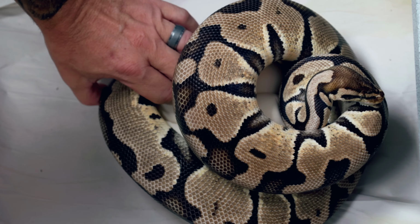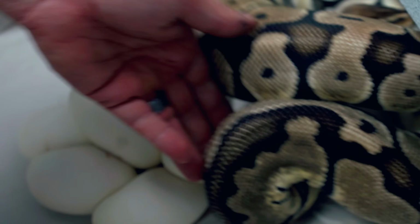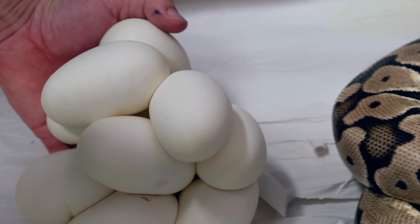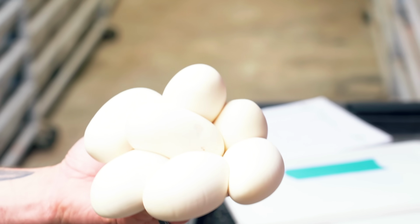Let's see what Mama has here. Come on, girl. She's being a really pleasant girl. She doesn't seem to be upset with me at all. She's coiling her eggs, absolutely beautiful. She's got them nice and... Oh, that was so weird. I heard that noise of a rip and I was like, oh, what happened? Did the egg just explode?